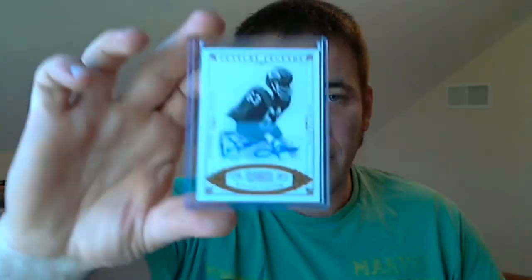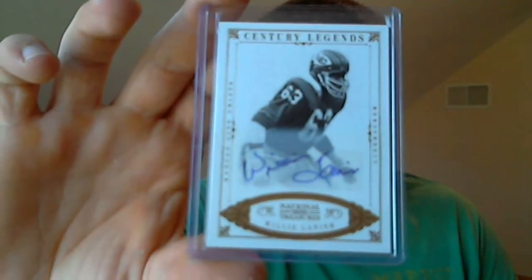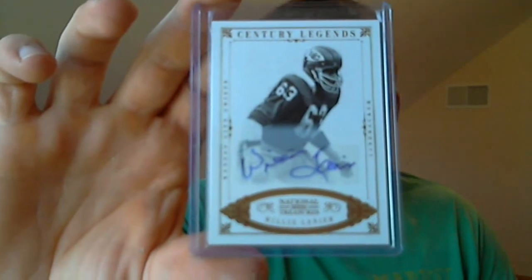And the second card, I nabbed this at the second show we went to, numbered to 25 from this year's National Treasures. Willie Lanier autograph. So those are the two cards from the shows. I will let that lead into some more National Treasures pickups, all from this year.